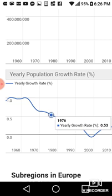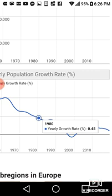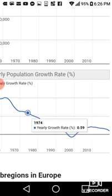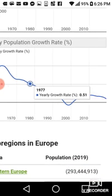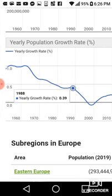We are just about to drop below the 0.5 line. It dropped in 1960. Let's go back. Nope, that was not 1960. Around the 70s, 1977, it dropped to the 0.5 line. So their population rate back in 1977 is 0.5 when we need 2.1%. And as time goes on, we see it steadily dropping below that 0.5 line right there.